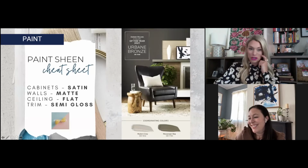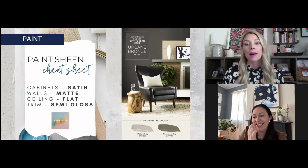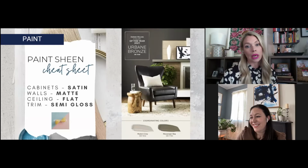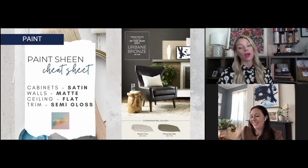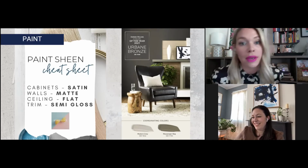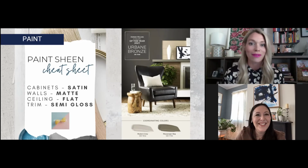So paint sheens for me, cabinets are usually done in a satin. I know there is one painting company that's local in Cleveland. Shout out to Textbook Painting. If you are in the area, they are absolutely fabulous. And if you're over here on the east side and you call them, I will do your color consult for you. So I've teamed up with them.